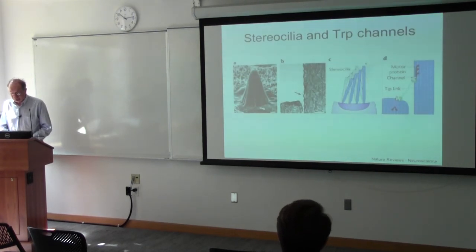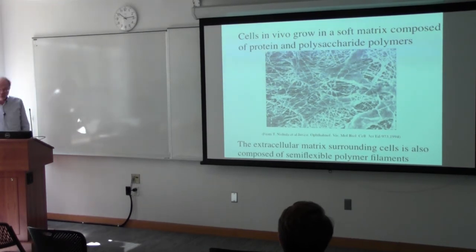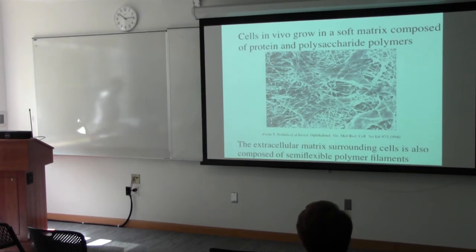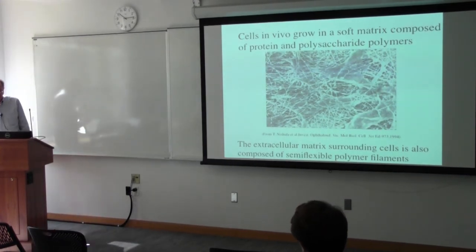I'm going to skip over the stereocilia thing because it's just so pretty. But I want to end with something that might be useful to later modeling, which is people's attempts to understand where this comes from. So I show you this picture just to remind us that in real tissue, cells are always living in the soft world. They have their own cytoskeletons made out of their polymers. But here are fibroblasts crawling through a collagen network to repair a wound in the lens, I think. Their own natural environment isn't a cover slip or something like that. It's this three-dimensional, relatively soft matrix.